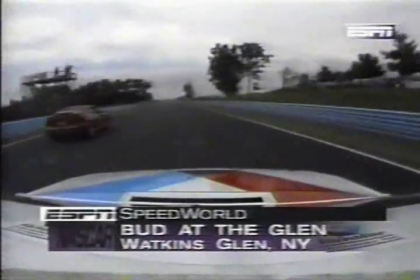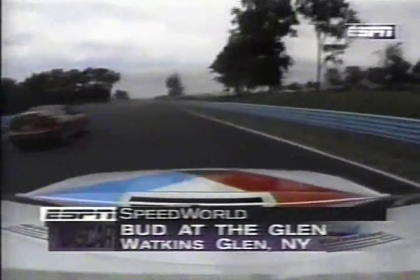The roof cam on the lead car. Mark Martin as he gets set to nail the accelerator and go for the restart here. Inside, Rusty Wallace in third. Be interesting to see how many of these cars, when they get down to Dorset Schrader, are not able to stop because of the debris on their tires.